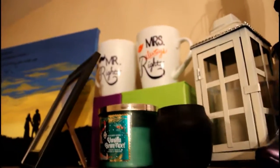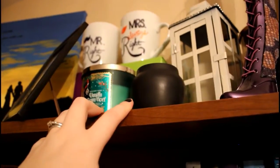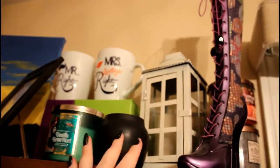Those boxes, the purple and the green one that they're standing on, has a little story behind it too that I'll tell you guys later. Then we just have a candle from Bath & Body Works there, a little pot that had a flower in it, but it died because I can't keep plants alive. So that's just there in case I want to use it for something.